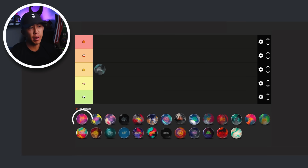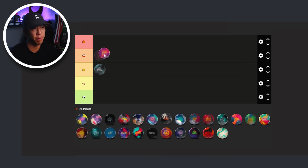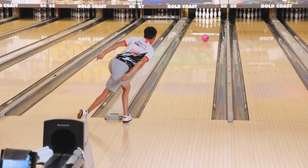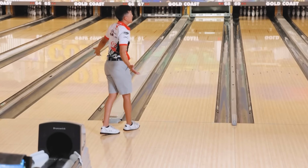Next, we have the Optimum Idol Pearl. This is one that I liked a lot when it came out. I'm going to put this one in the staple category just because it fits the bill. It's a fairly strong cover, a strong symmetric core. I always have to have that 1-2 punch ball, and the Optimum Idol fits the cleaner portion of that 1-2 punch. So really good there. You guys all remember, it had its own little deal on the League Series, which was pretty cool.